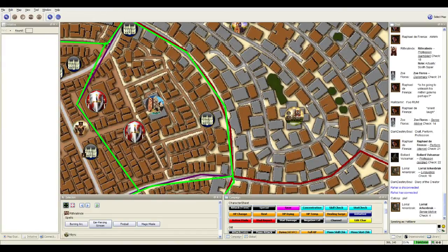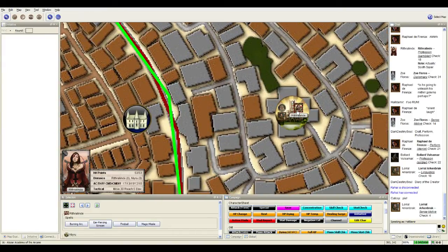Rith did notice something though. When she used her detect magic, she noticed that the magical auras that normally permeate around the tower were slightly weaker today. Really? Interesting. Normally it's just a field of pure magic. And it's like there seems to be a little hole in it.